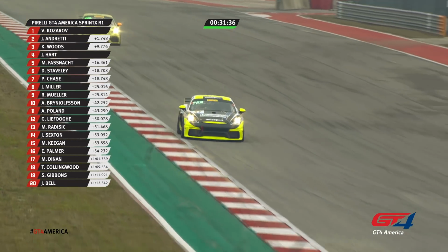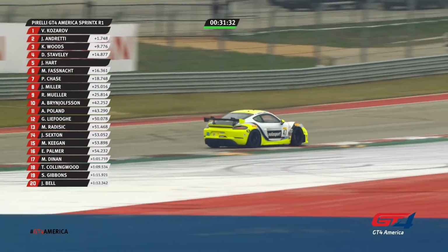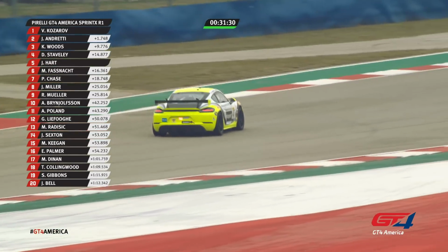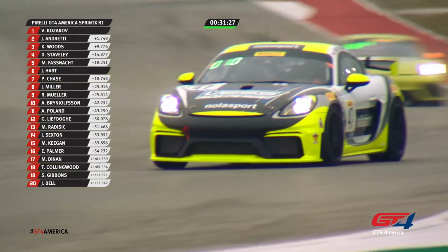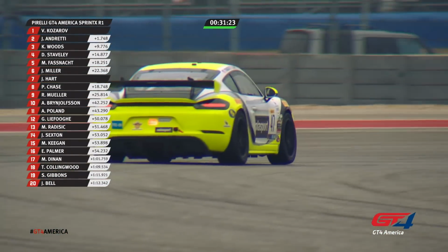Well, you know how hard it is to make up 2, 3 seconds on the track. If you could do it in pit lane, which Lizards just did, yep. And that's doubly impressive because they had to do a little inspection on that car after that tap up in turn 1. Yep.